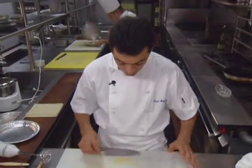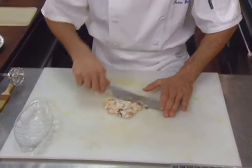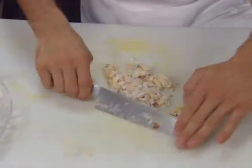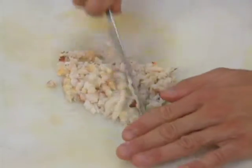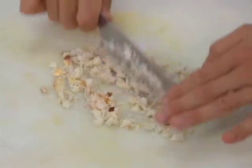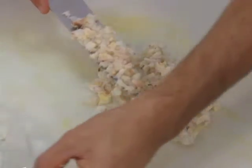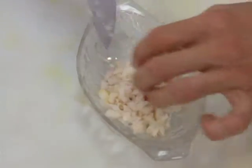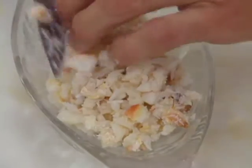Okay. That's our crab meat, and we're just going to chop it up like this. Earlier we made sure that we don't find any type of bones or any leftover pieces from the shell, because that can be very hard to eat, to chew, or even to digest.